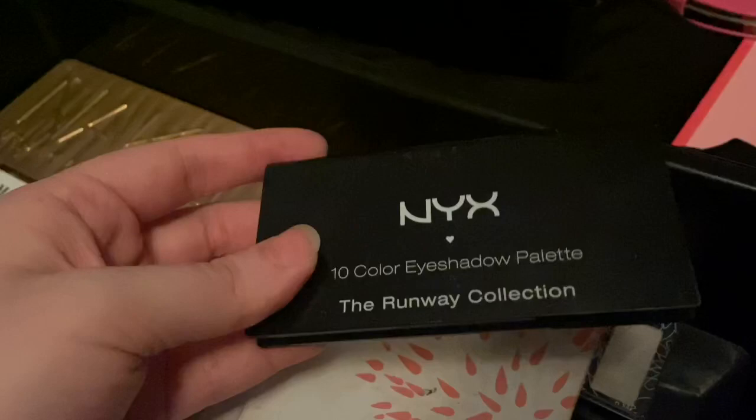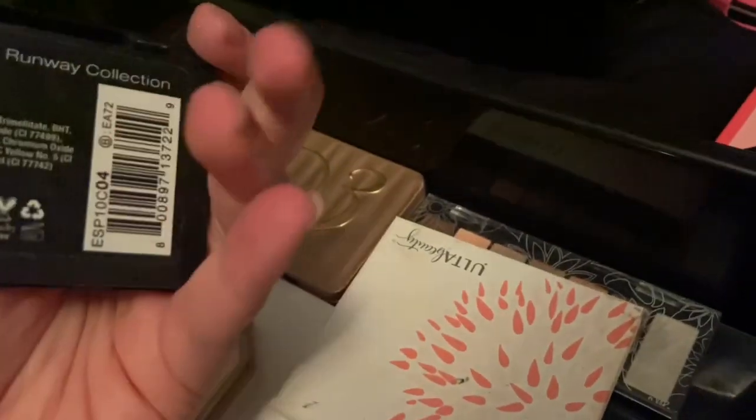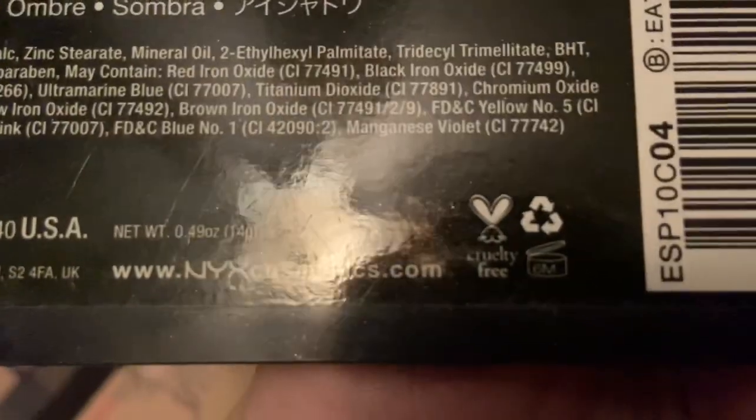I don't know why it's like that. It could just be from the Fix Plus. But this is another one. It says, hold on to it. This one says 6 months, so that's definitely past its prime.